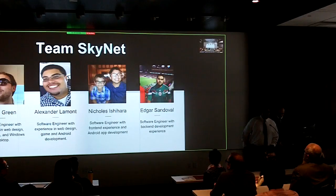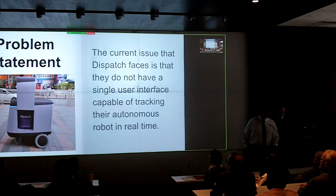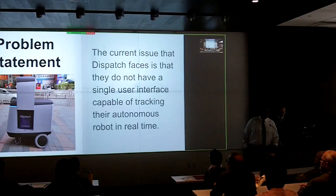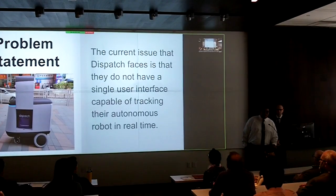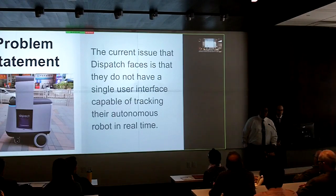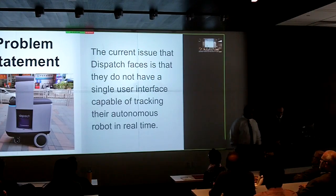Dispatch is a startup company founded in June 2015, whose goal is to create a platform for local delivery. And this platform is powered by a fleet of autonomous vehicles that are designed for sidewalks and pedestrian spaces. Now, unlike its competitors such as Amazon's drone delivery services, Dispatch will be able to deliver packages to locations such as a local park, rather than a specific address. Now, with the rise of Dispatch came the need for the development of our capstone project.